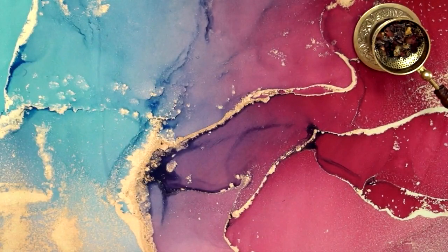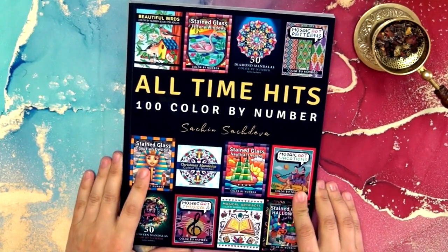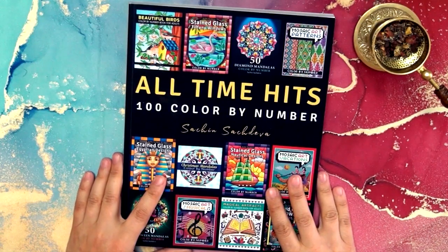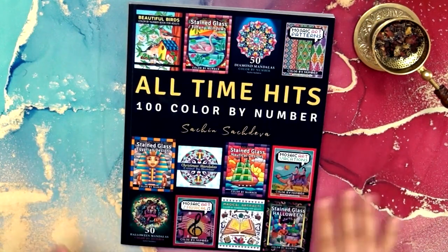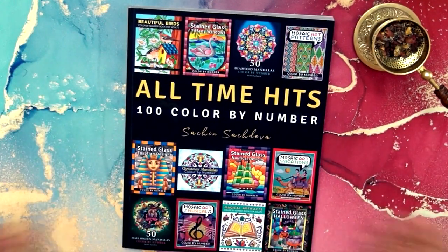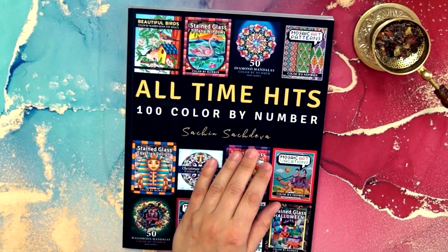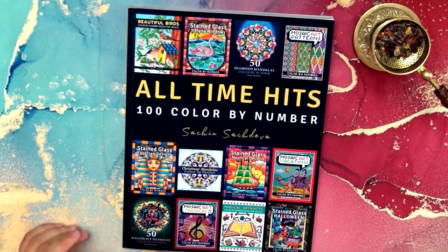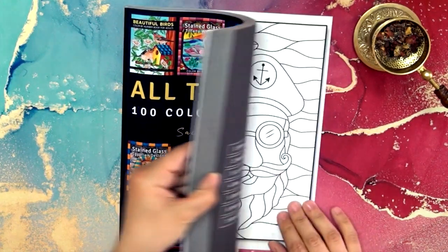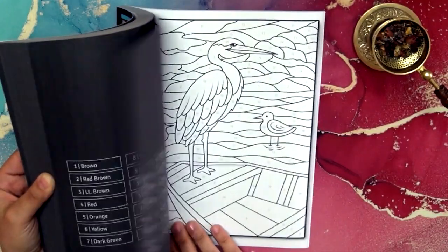And next, Such and Such Deva, a very known author. For those of you who love color by numbers, he has a lot of books out on Amazon, basically for any topic that you can think of. And yet again, I figured instead of buying all of his books at once, I went with this collection one, the All-Time Hits 100 Color by Number by Such and Such Deva. Here you can find pages from 10 different books, so it is more than enough to try and see what his style is all about.